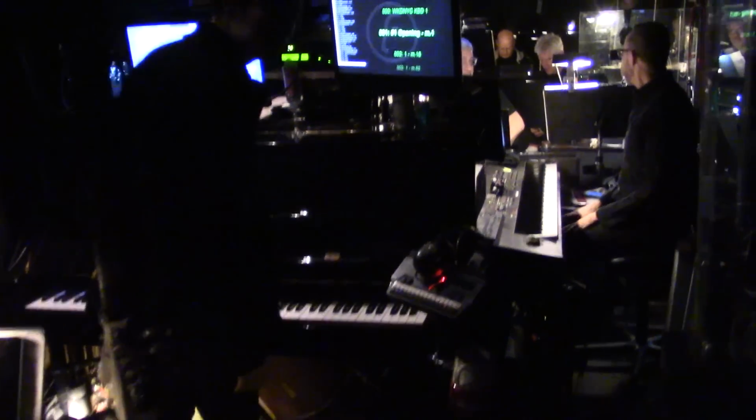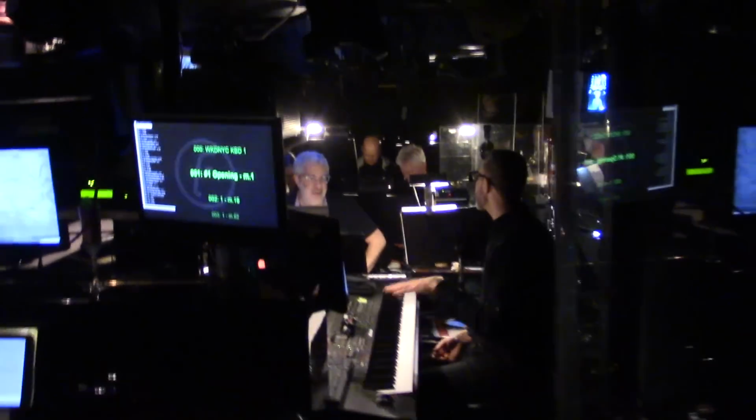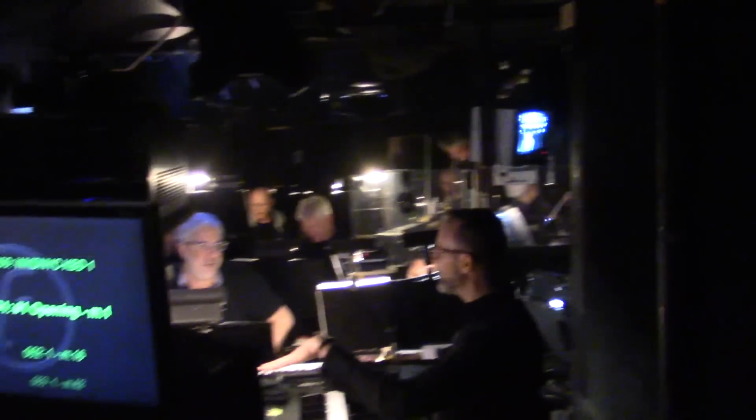All right, people starting to filter in here. Give you a good, you can sort of see into the other half here. You see a little bit of our audience from down here in the pit. It's pretty cool.